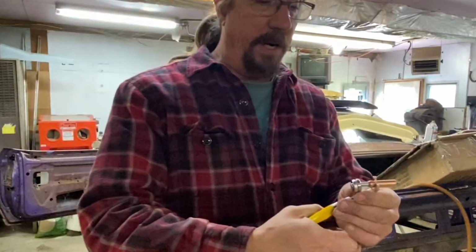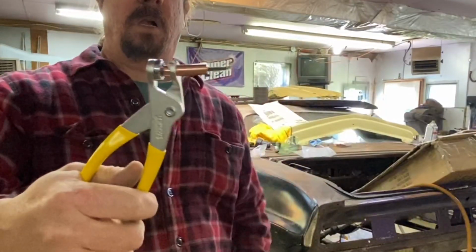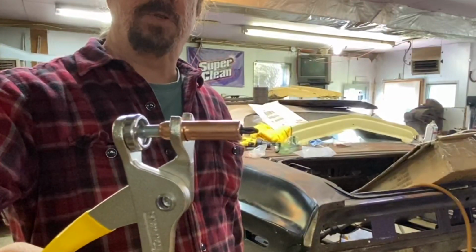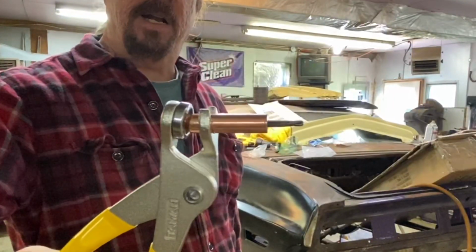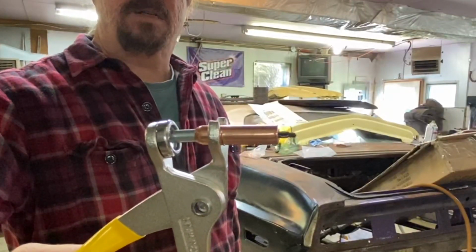Okay, so you put it in the tool, and you squeeze it, and you put it through the hole, and if you can see that, when it pulls back, it mushrooms, and it holds the panel in place. So you drill a hole through both panels, squeeze it, push it in, and then that releases and holds that panel in place. It's very handy.